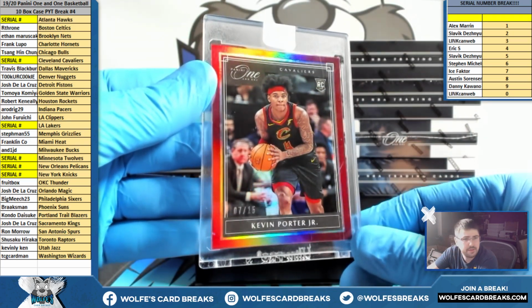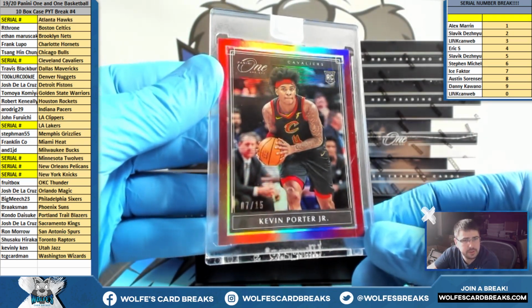Kevin Porter Jr., 7 out of 15 for the Cavs. Cavs are in the serial, 7 spot, Ice.